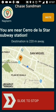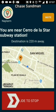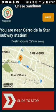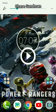Yeah, so it says you are near Cerro de la Estrella subway station. I was commuting on Ermita Zaragoza and I was approaching Cerro de la Estrella subway station. Here I have to stop the alarm as soon as I get close. Okay, so how does this application work? Because it's not only an alarm, you can use it for several other activities, and today I'm going to show you how to use it for several ideas I came up with.